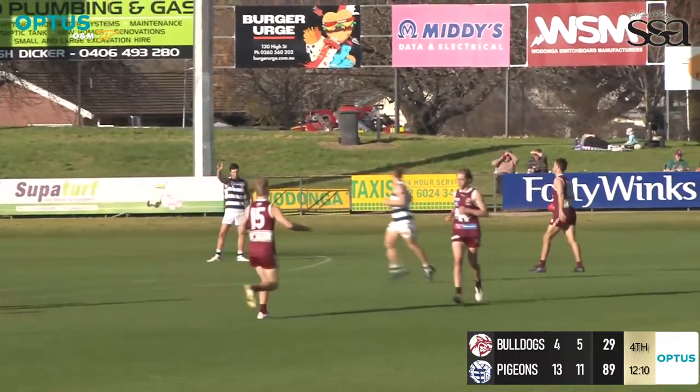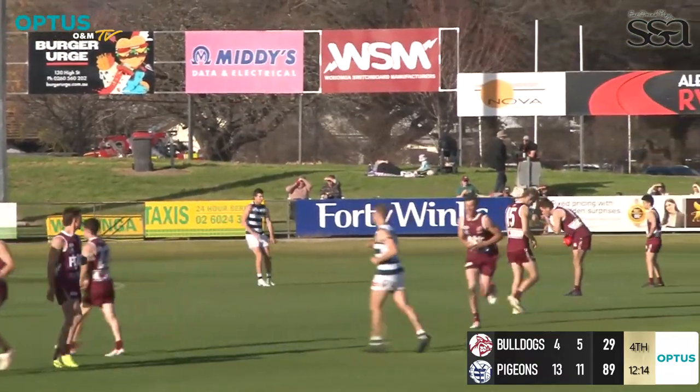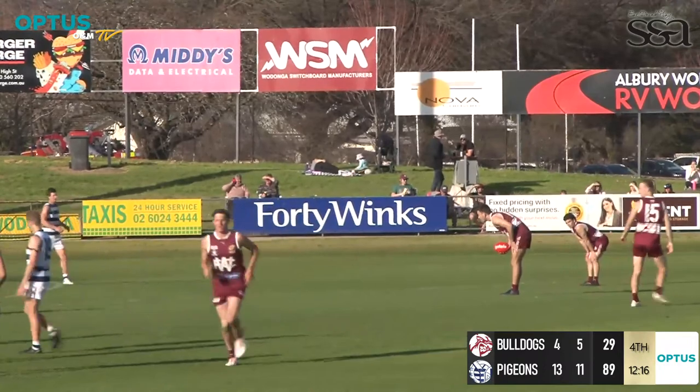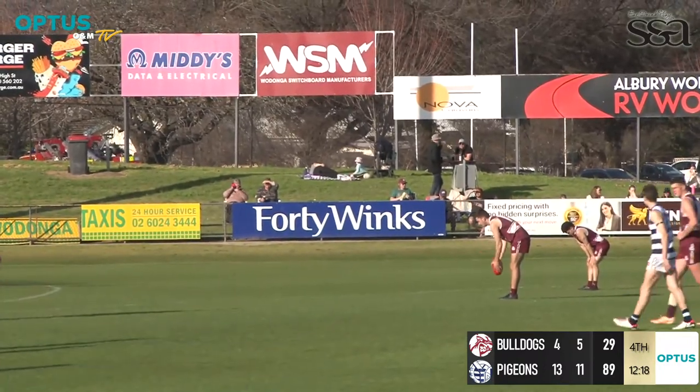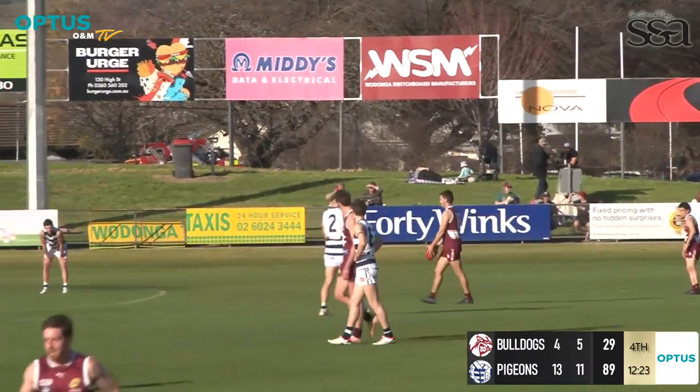What a player Cohen Ainsworth's going to be, boys. We're seeing a really good footballer unfold right in front of our eyes. He's been a pleasure to watch. This second half, he's just been fantastic, and his ball use just looks like he's been in the system for years. Yeah, well, he's fast, he's got composure, and he reads the game pretty well too.